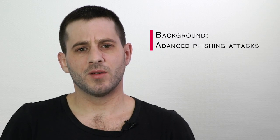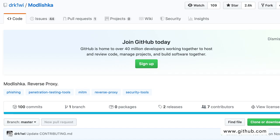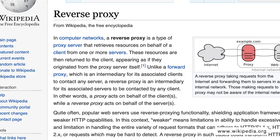The two last things that I want to show to you today are a little bit of background on advanced phishing attacks that directly target two-factor authentication. The first attack method are man-in-the-middle phishing attacks. When hackers set up a phishing page to circumvent two-factor authentication, they can use tools called a reverse proxy, for example Muraena or Modlishka. These tools sit between you and the original web page, read everything you send, and give you a perfect copy of the original page.